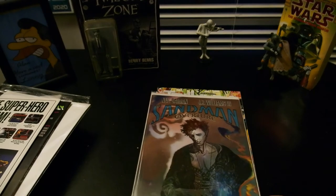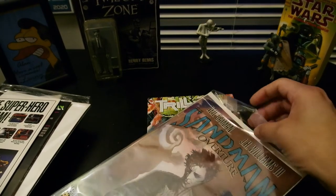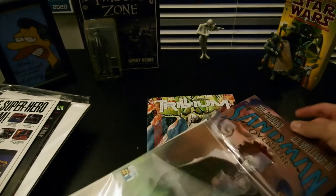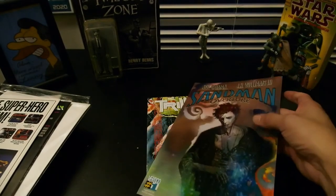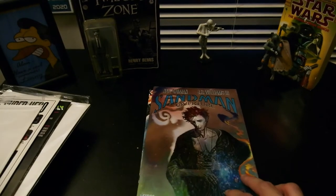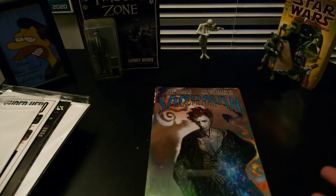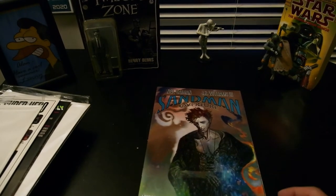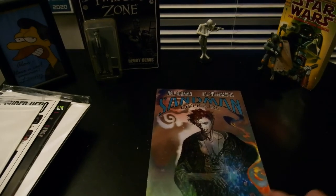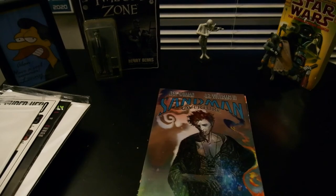So this is The Sandman. This is the first issue of the Overture story arc, which is the final one. I got this, and this is actually a Comic-Con variant. It's an exclusive variant. I think I got this from C2E2. But yeah, this is my favorite of all the unique covers that I have.